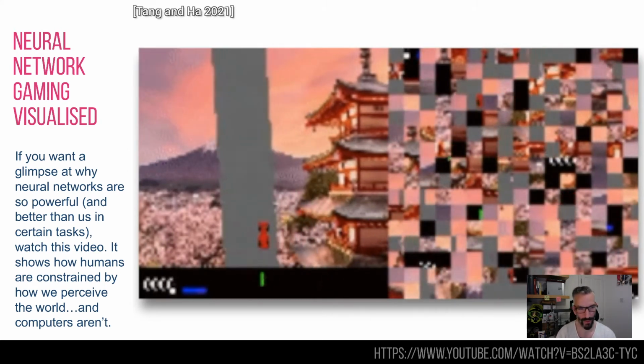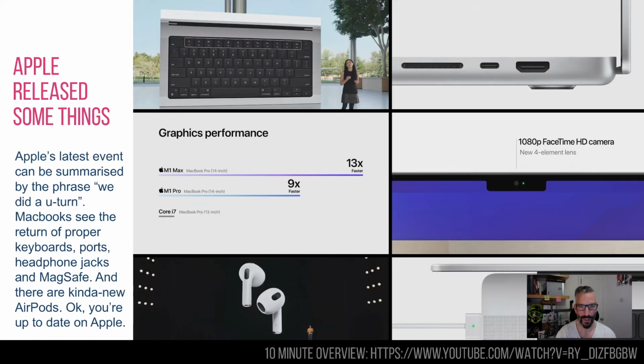So it's quite interesting. There you go. So that's how they work. Not to be left out, obviously Google had their launch, so did Apple. So this was quite a curious one.